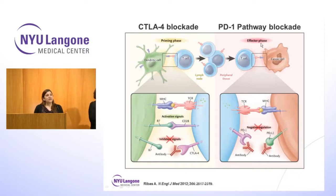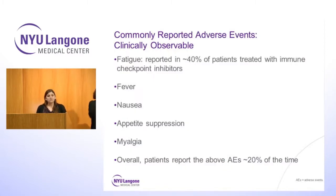And then the effector phase, which is the PD-1 blockade or the PD-1 pathway, is the other side. And so here you have T cells that are then able to act on the cancer cell. Again, you're inhibiting a stop sign, putting your foot on the gas pedal, revving up the immune system. So what happens is the immune system attacks the melanoma, but sometimes it gets confused and it attacks normal cells as well. So many of the side effects we see are all immune mediated because we've revved up this immune system. And so there are some side effects that are extremely common, and there are some that are very unique.